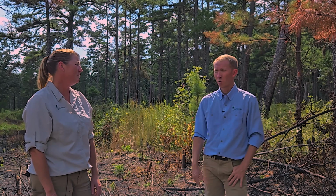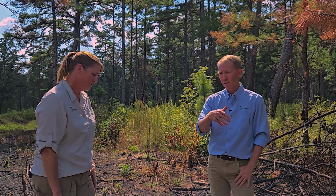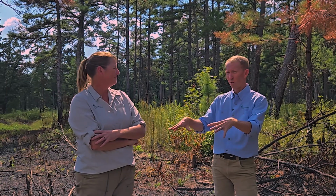Oh yeah, they'll absolutely use the edges of these wetlands after they're burned, and so will turkeys. And there's a lot of forbs that'll start coming up that white-tailed deer will use the edge. Dove will come in here and eat grass seed. Yeah, there's a lot of terrestrial wildlife species that will use these wetlands during the dry periods.